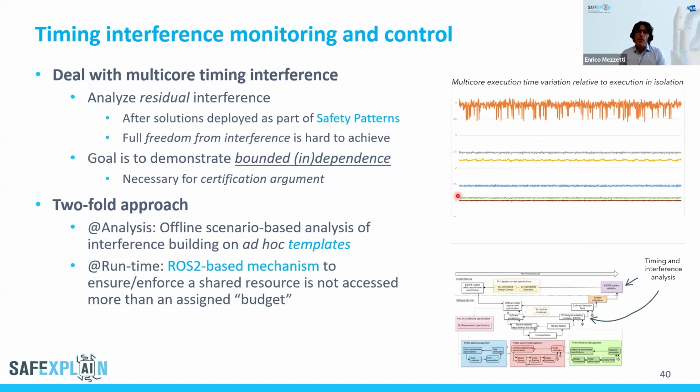From the time interference standpoint, we are meant to deal with timing interference. We see timing interference happening at runtime because of the sharing of stateful hardware resources. We know the degree of interference may vary depending on the type of shared resources the program under analysis is using, from negligible to really penalizing. We've been looking into hardware and software configurations that allow us to control or mitigate the amount of interference that can happen at runtime, as part of the safety pattern implementation. But full freedom from interference is hard to achieve on this type of system. It's impossible to achieve. So our goal was to demonstrate that it's possible to have a bounded independence from interference, so that we can provide a bound on the residual interference that can happen at runtime. And this is a necessary element for the safety argument.